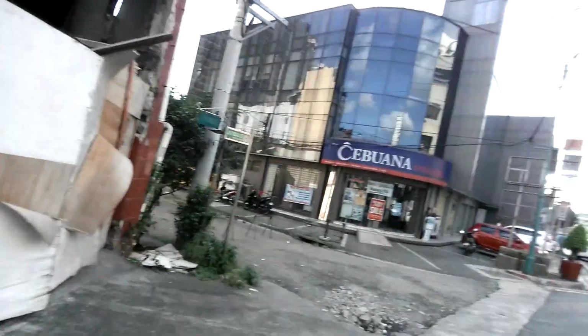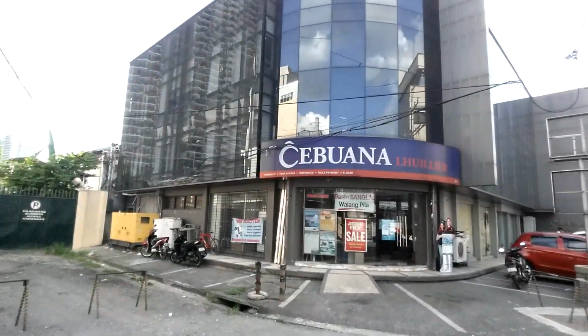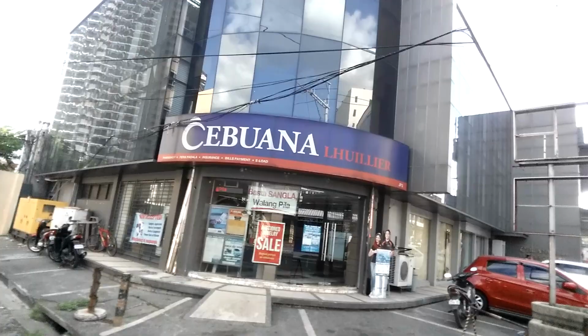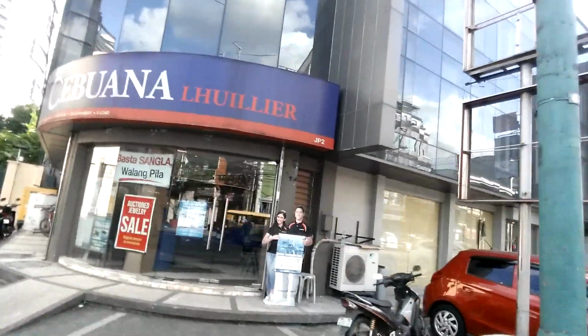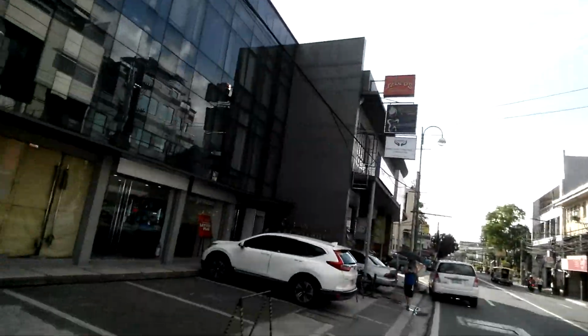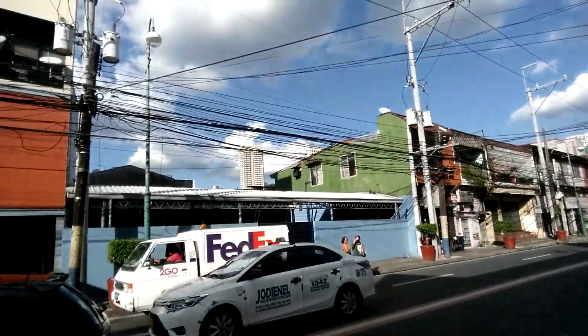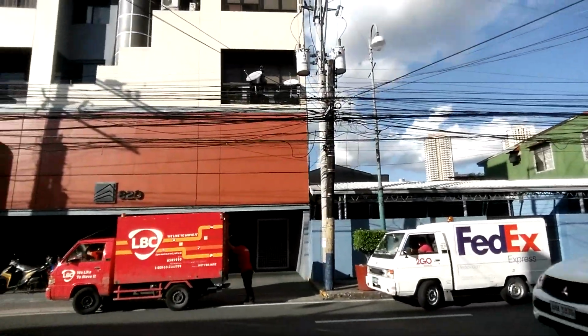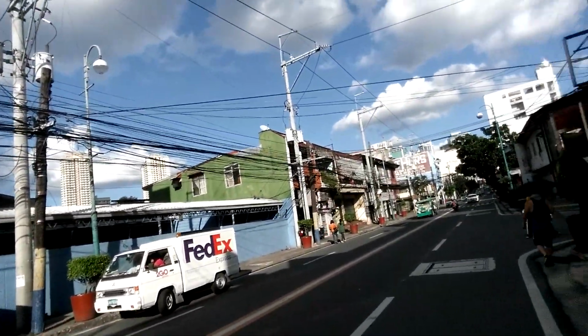And you see here, this looks like, actually I'm not sure what that is inside there. On the right you can see two sort of logistics trucks. We've got LBC and FedEx.